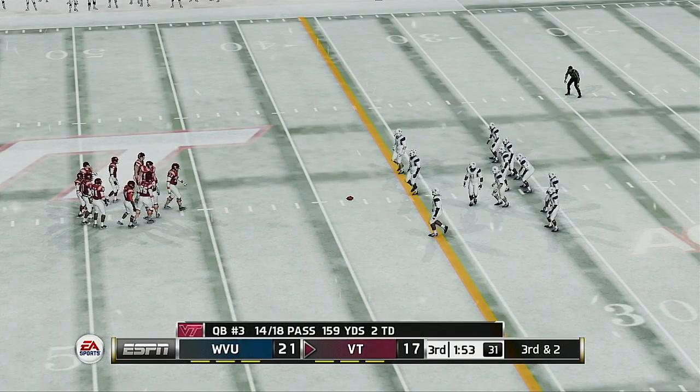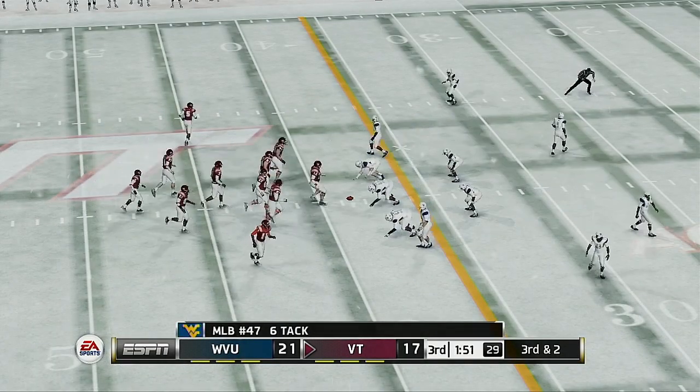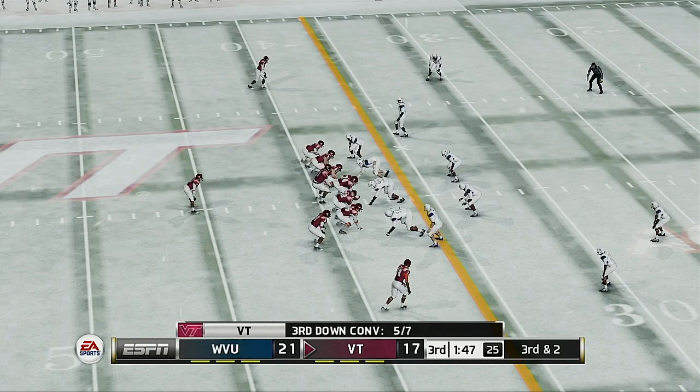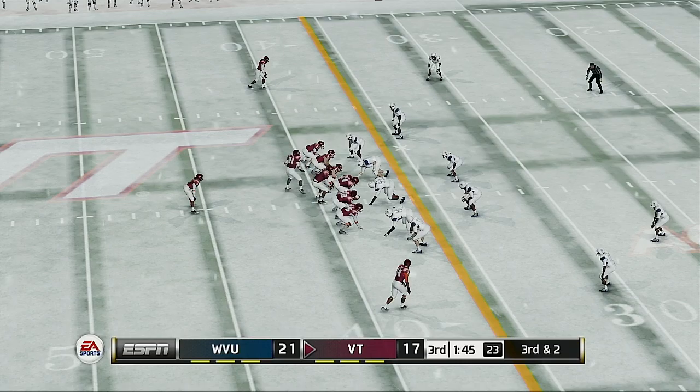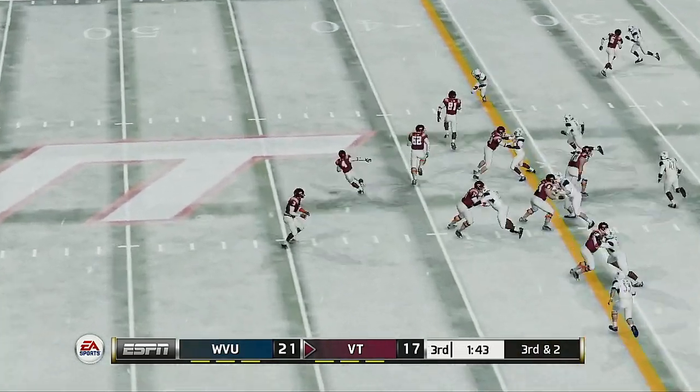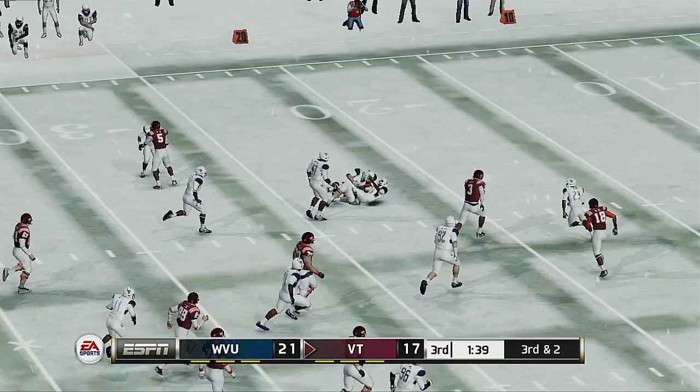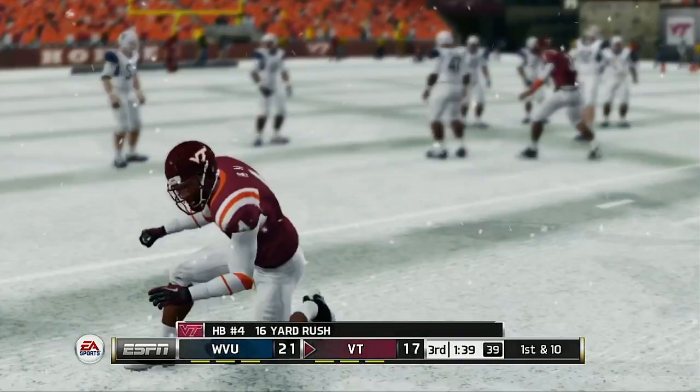Third down again. Double tight, guys. Double tight. Three down. Go! Go! Ready, he's at the 30, makes it out to about the 23.